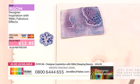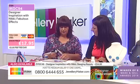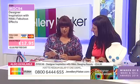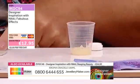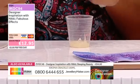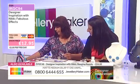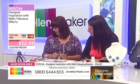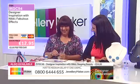So that's fab. Okay. So all I would do is grab my chroma crackle, and a little bit goes a long way. If I was just going to cover this polymer clay heart, actually scrub that, I will do one of the metal pieces. We'll save that one for later. So one of the blanks, and earlier on I'd put some holes in the blank using the hole punch. Yeah, using the hole punch.